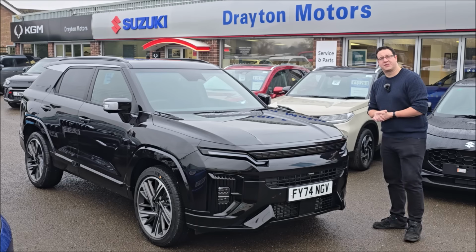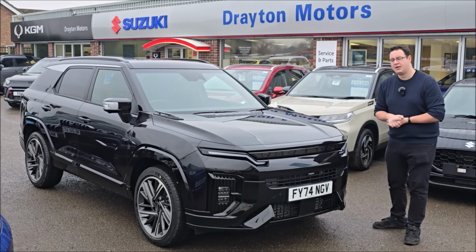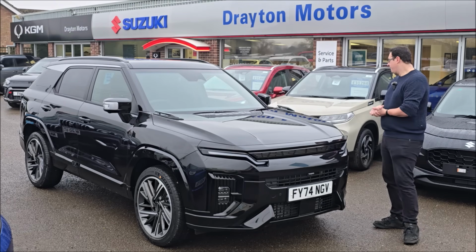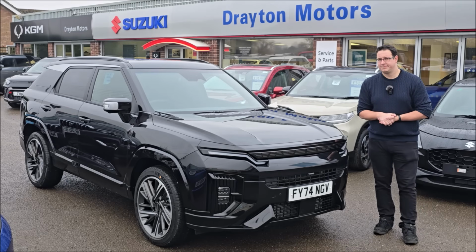We're going to look at all the features and the gadgets, talk about the car, and see if it's any good, because for £36,995 on the road, it's not a cheap car. But for a modern brand new SUV, full of whistles and bells, it's not a bad price point, is it? Is it any good? Well, we'll soon find out.